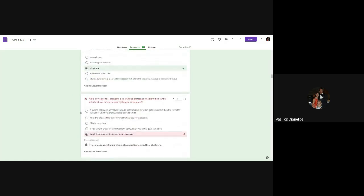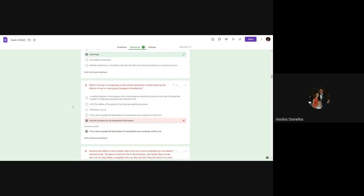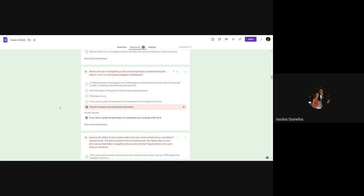Okay. All right. What is the key to recognizing a trait whose expression is determined by the effects of two or more genes? There's nothing much to say other than, like in the lecture, I said the question is going to say basically, if you were to graph the phenotypes, it would be a bell curve, right? So height is a great example of polygenic inheritance. It's not one gene for height. There's a bunch of stuff. That's why there's very few short people, more and more medium-sized people, and then very few tall people. Yeah, that was in the book when I went back through, the bell curve.